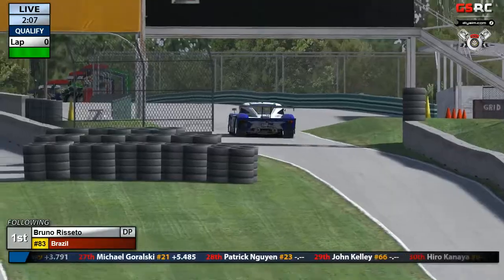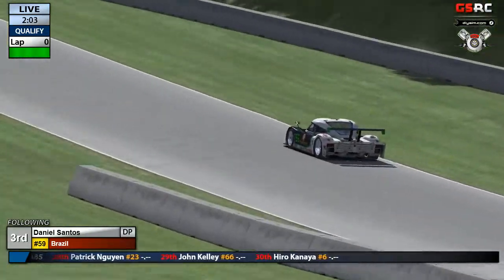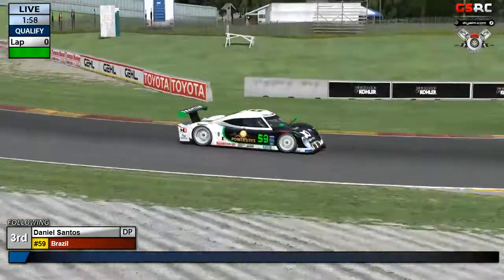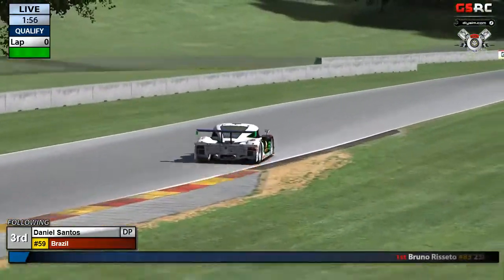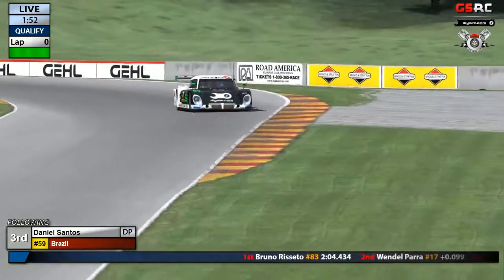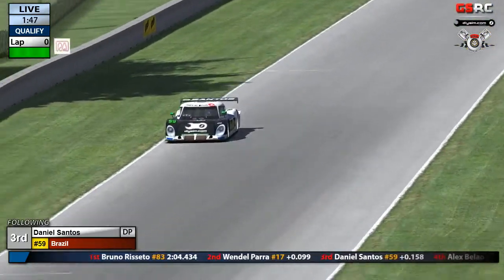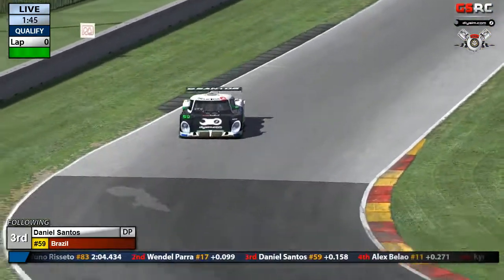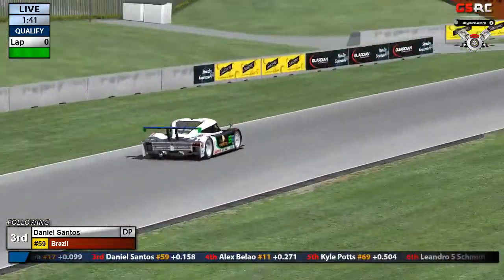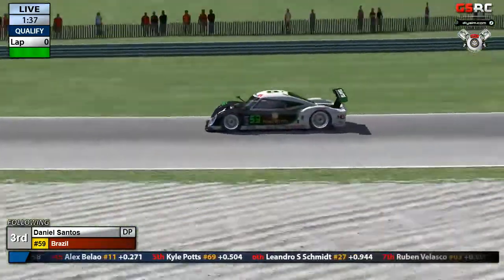So very interesting. Our chaser in the championship is currently on top in qualifying, and that could have big implications. In fact, I see neither Rossetto or Bilbao on screen, so they have actually finished. So Rossetto will, regardless, start the race ahead of Bilbao at this point. Watching Daniel Santos, who's actually qualified ahead of his teammates, currently sitting in third. So we've got just about 2 more minutes left in qualifying.